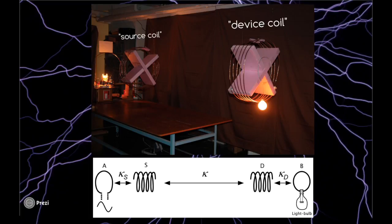And what I want you to notice is that the source coil and device coil are both open-ended coils. So they're actually not even closed loops. They hang freely in space like this. The source coil is excited by a one-loop resonator. And then it transmits its energy through a coupling kappa to the device side of things, where the energy is again picked up inductively in this one single loop, which lights the bulb.